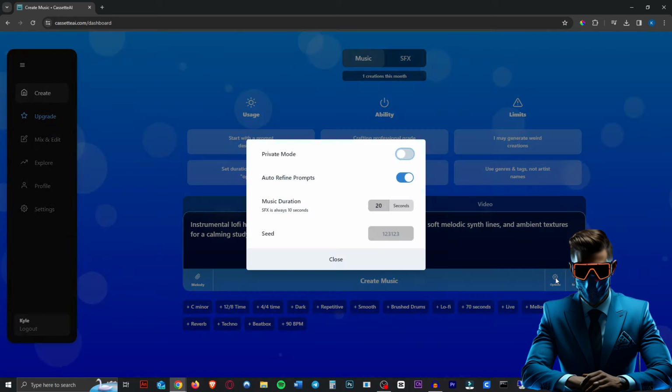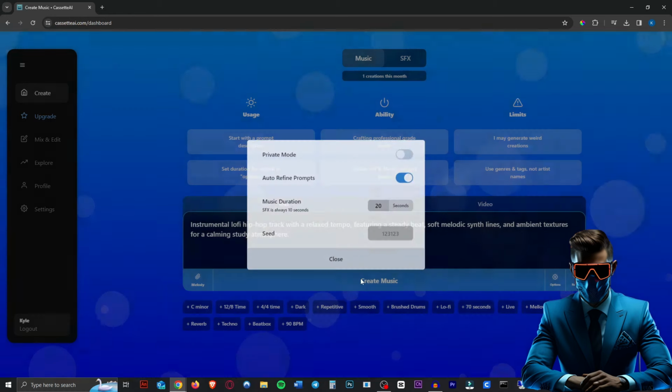Now down here, we have the options. We can make it private. We can auto refine the prompts. Oh, that's cool. So I didn't actually have to do that. I assume then when I just hit create, it would refine it by itself. Then we can change the duration. Can we actually do more than 20 in the free plan? Maybe. Apparently sound effects are always 10 seconds, but let's just stick with 20 because that seems all right for now. And let's hit create.